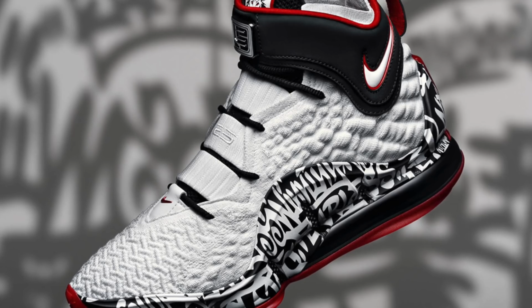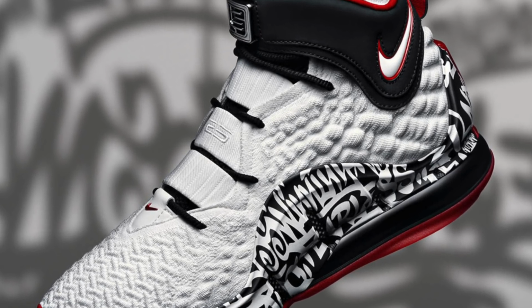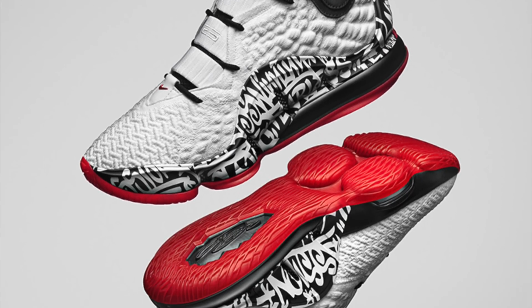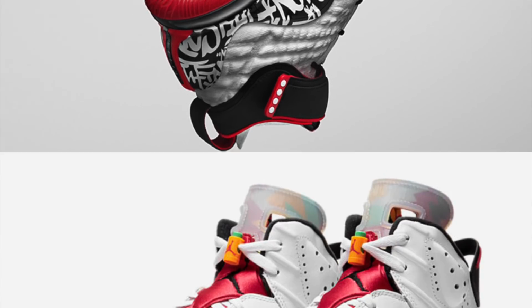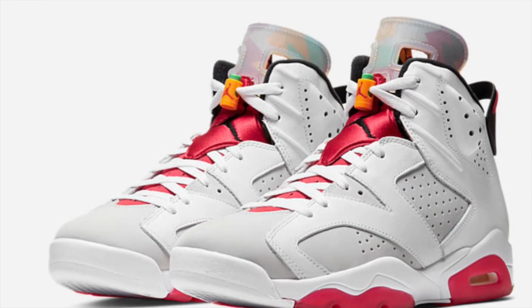But anyway, let's get back to the releases because I know that's what you guys are here for. Moving to June 5th for $225, the LeBron 17 Graffiti will drop. Although I wouldn't sleep if you did want personal pairs, I do not suggest copying these with resale intentions at all. Also June 5th for $190, the Jordan 6 Hair will be making its return.